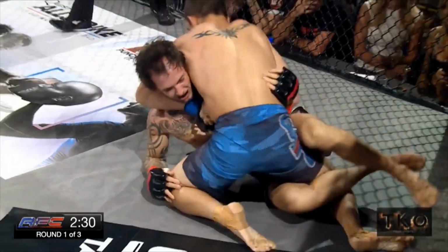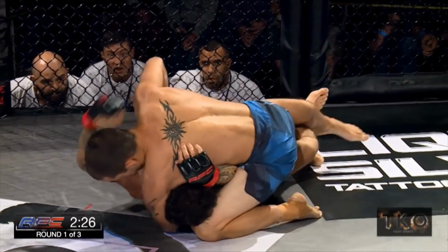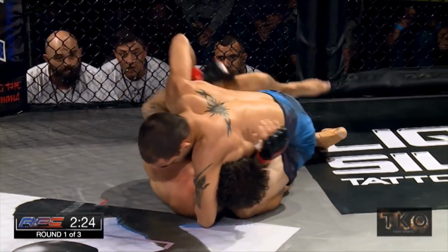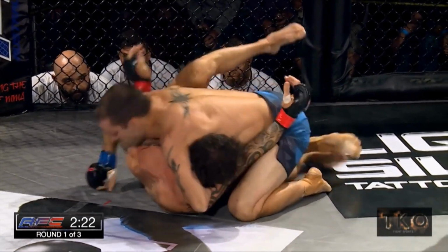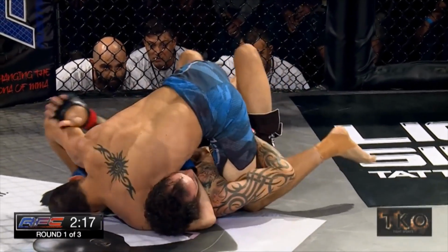Right now, again, Chris trying to explode. Ivo's got a guillotine. He's got to get wrist control. That's a very dangerous position. He's got a guillotine here. He's got a lot of positions here to do a lot of chokes there. Let go. Ivo threatening, though, early on, Jason Reinhardt.